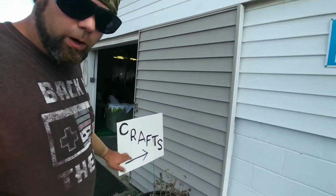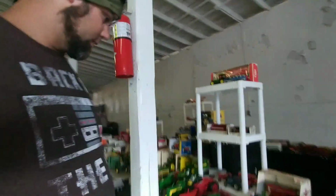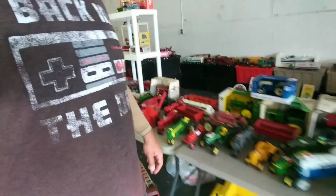We are going into the crafts building now, so I'm gonna have to keep the camera pointed at me because in my experience, people in crafts buildings, when they've handcrafted a lot of their artwork, they don't want you to go around taking a lot of pictures of it, so we're gonna have to keep this discreet. And you've got your tractor toys. Lots and lots of those.